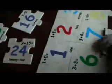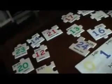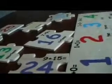Let's do the numbers. 0, 1, 2, 3, 4, 5, 6, 7, 8, 9, 10, 11. What's the next number? No, it's not 22. What's after 11? No, it's 12. You look for number 12. Find me number 12. No, that's 22. Number 12. What does number 12 look like?